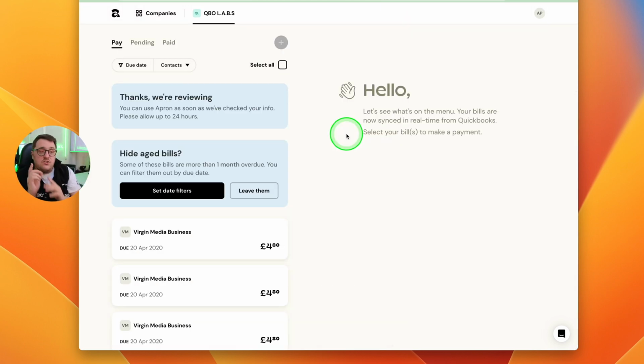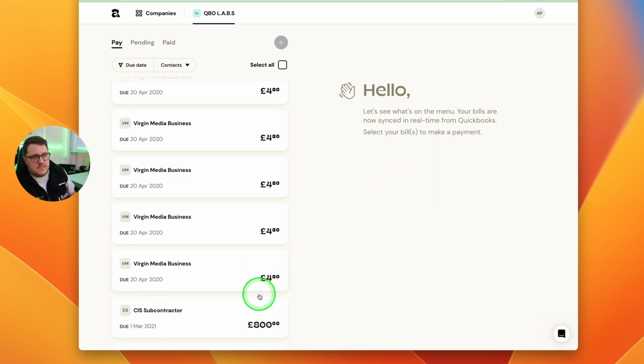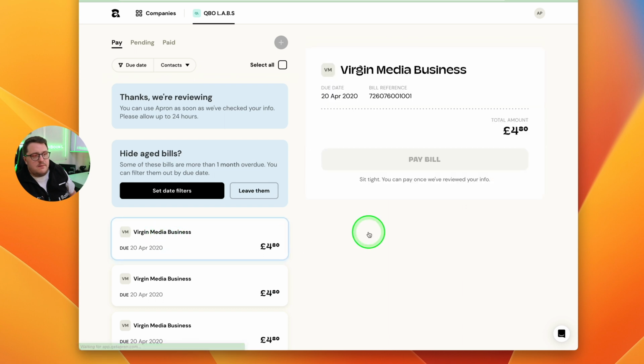And this is the exciting bit. So straight away, it's brought in directly from QuickBooks all of my payment options. So here, look, Virgin Media Business is bringing this item here. It's telling me that as soon as it's reviewed my data and I've got my review up to date and I've done my anti-money laundering checks, I'll have the option just to pay the bill.